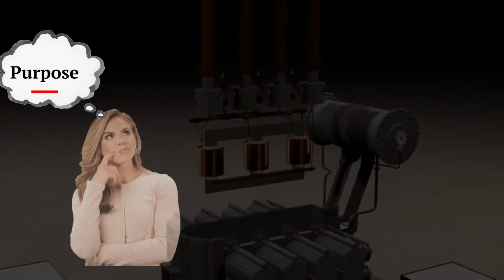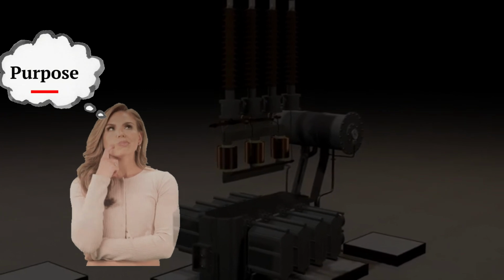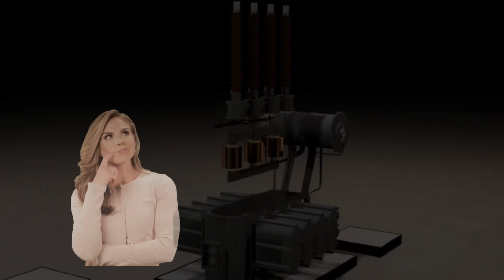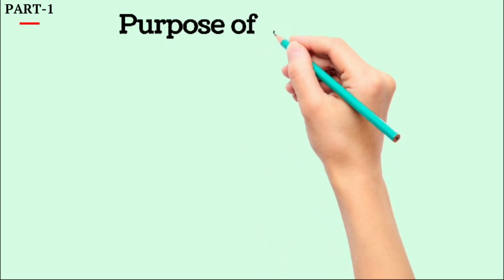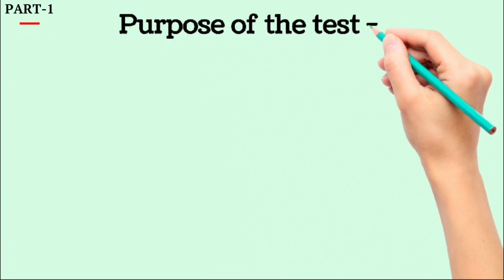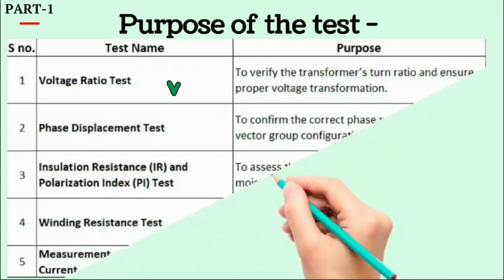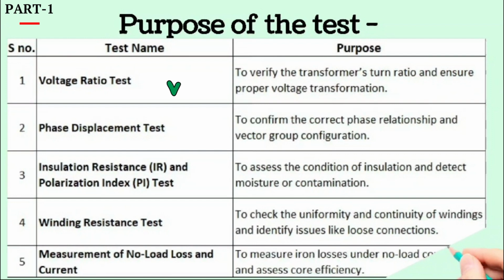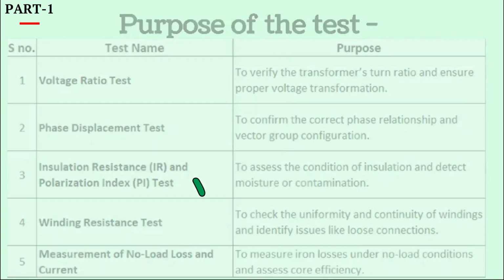Now think about that. What is the purpose of these tests? If we understand the purpose and significance, then analysis and judgment of the results will become easy. So, here we will see the significance of the various tests one by one. 1. Voltage ratio test, to verify the transformer's turns ratio and ensure proper voltage transformation. 2. Phase displacement test, to confirm the correct phase relationship and vector group configuration.